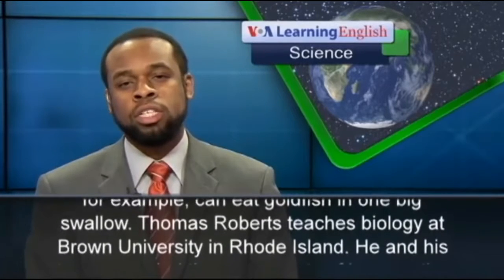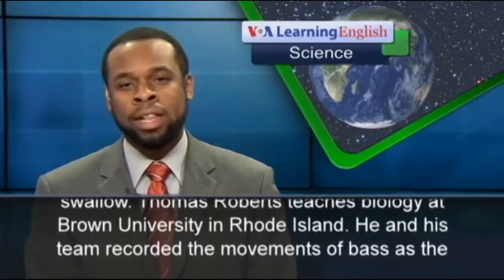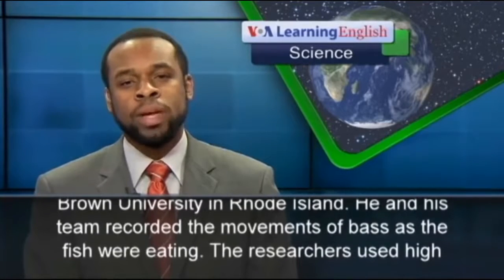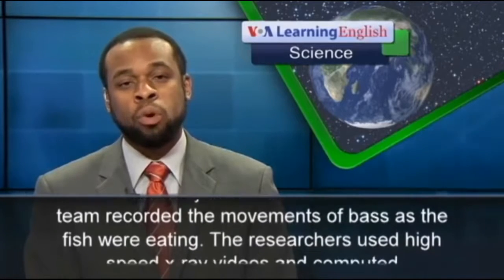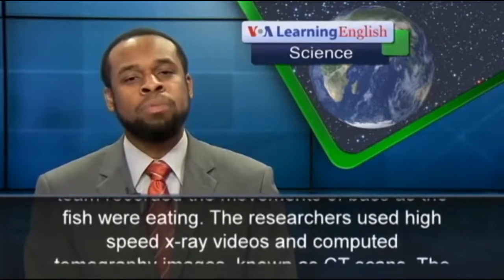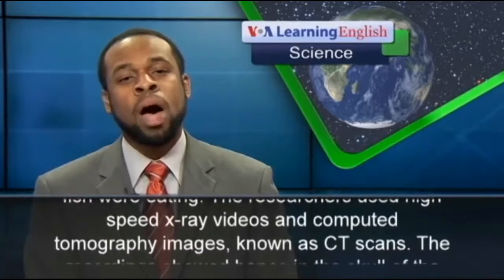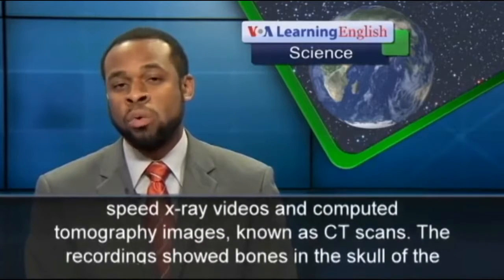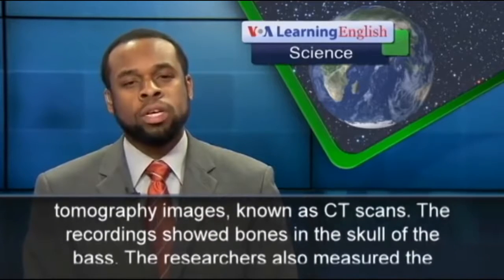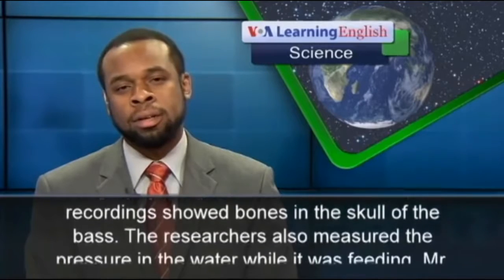Thomas Roberts teaches biology at Brown University in Rhode Island. He and his team recorded the movements of bass as the fish were eating. The researchers used high-speed X-ray videos and computed tomography images, known as CT scans. The recordings showed bones in the skull of the bass.